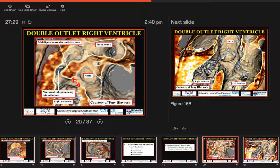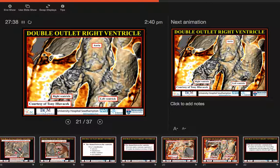Okay, the beauty of having this computed tomographic data set is we can take exactly the same thing and we can cut it in any plane we want. Exactly the same patient. Tony has turned his cutting plane so he's looking at the 4-chamber plus aortic root, or the 5-chamber view, replicating the echocardiogram. Everybody understand the picture? Okay, there is the long axis of the ventricular septum.